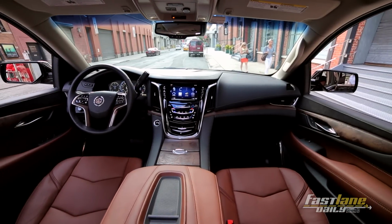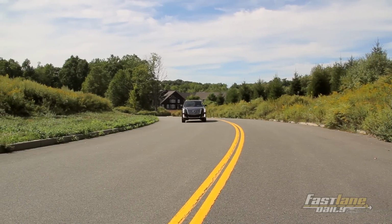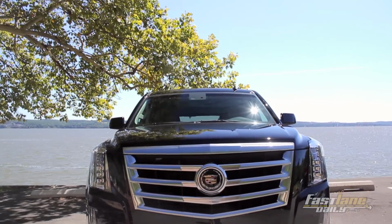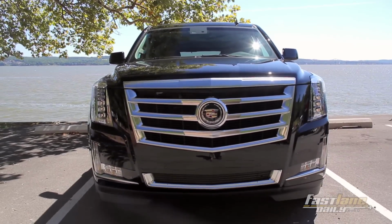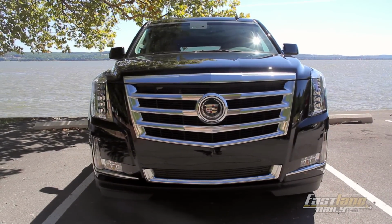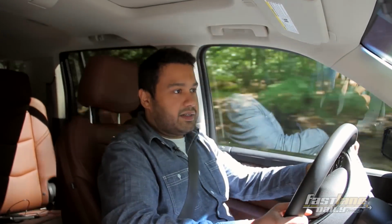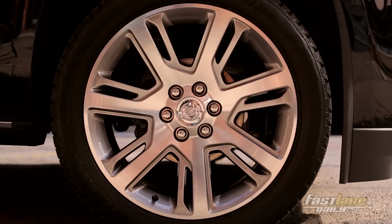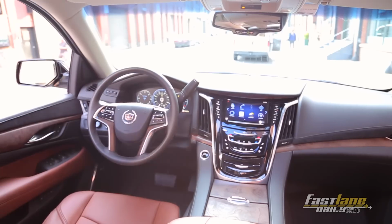And towing capacity actually is the best of all its competitors. The ESV tows a little bit above 8,000 pounds, and that's better than the Lexus LX and the Mercedes GL. Fuel economy is also better than its competitors. This one gets 20 miles a gallon highway, whereas the Mercedes and the Lexus get about, I think, 16 or 17 highway.